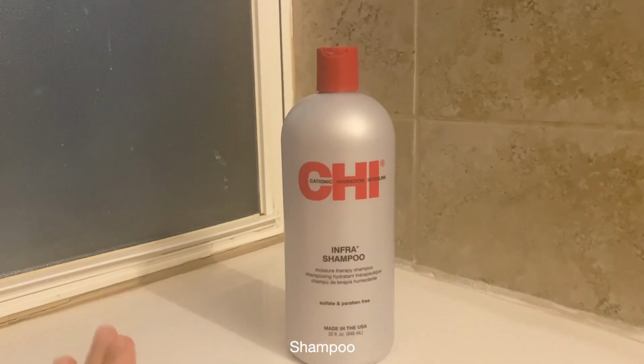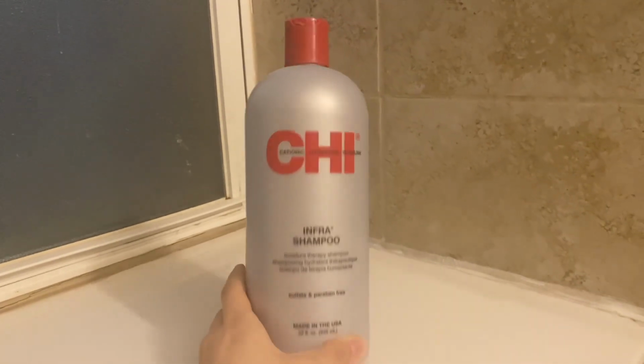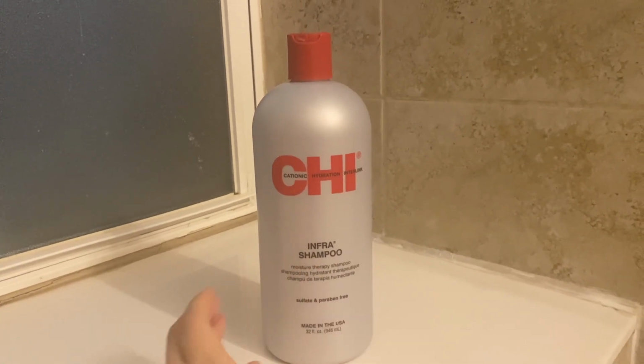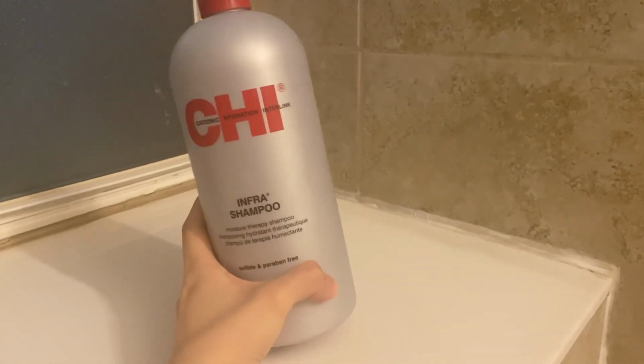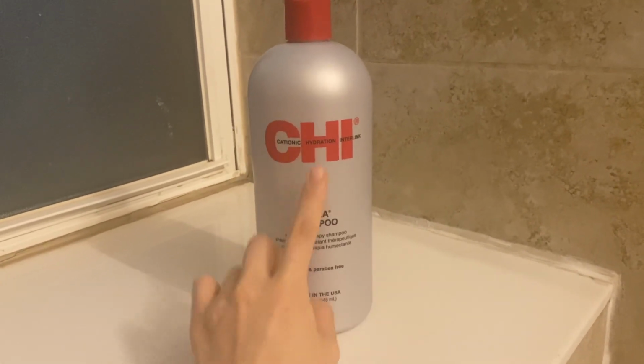So let's move to the bathroom. I'll show you guys some of the products that I'll be using today. This is a shampoo that I use. Like I mentioned in my previous videos, I don't think it's necessary for you guys to use really nice shampoos. I would rather invest in my treatment or hair masks. So this one is decent. It's pretty hydrating. It's not the best, but it's affordable and it washes well.